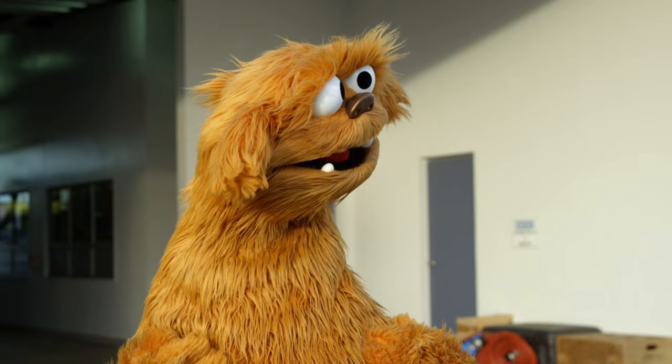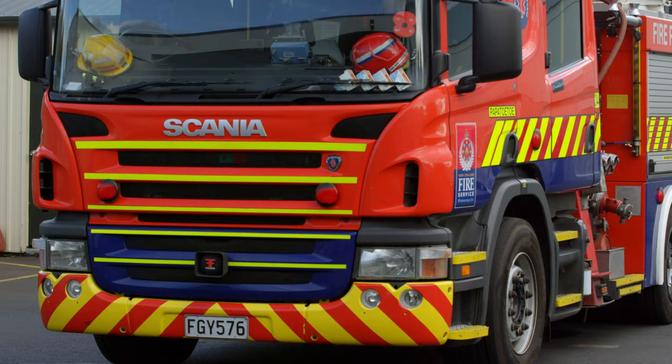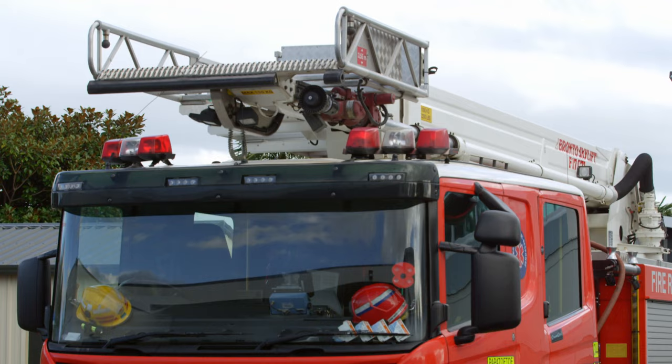Whoa. That's the biggest fire truck Mo's ever seen. Whoa. That fire truck is so awesome, Brad.